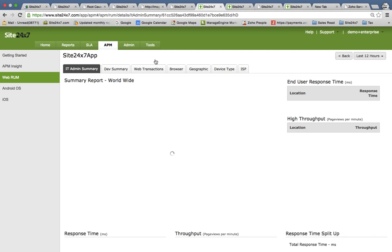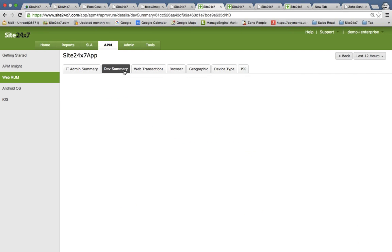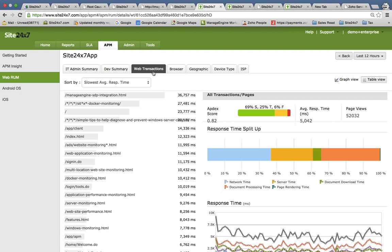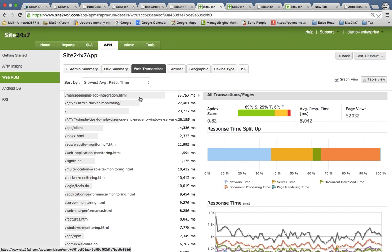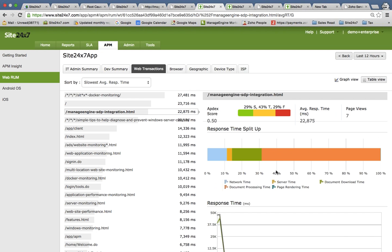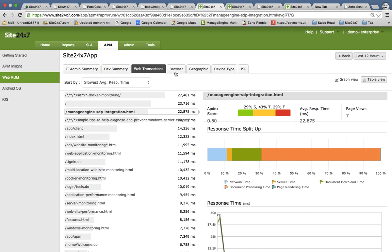So in our product, we have added the Site24x7 application for monitoring. So this is real user, real data, live data for our website, where we give the development summary, the front end and the back end time, as we discussed earlier. And we also provide the component split up of each and every web transaction in your website. So as you can see here, what is the network time, what is the server time. So for each web transaction, you can get these metrics and you can identify where the problem is, so that you can optimize that particular transaction to enhance the user experience.